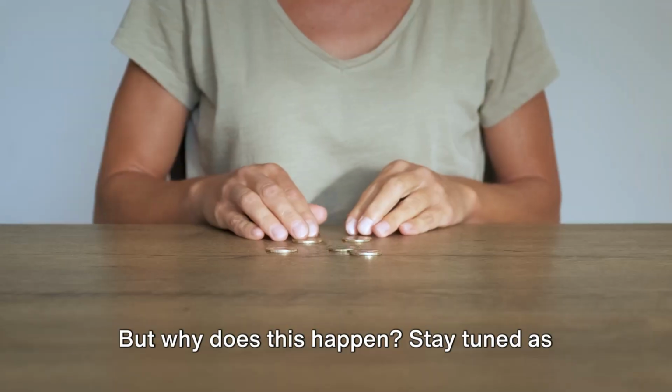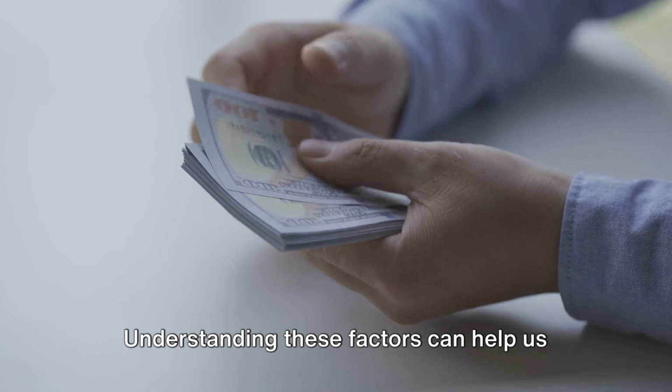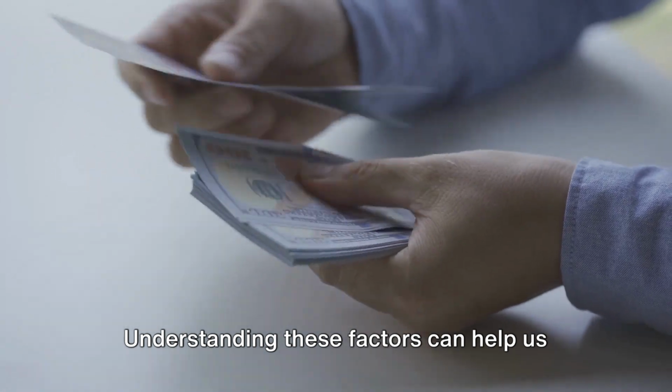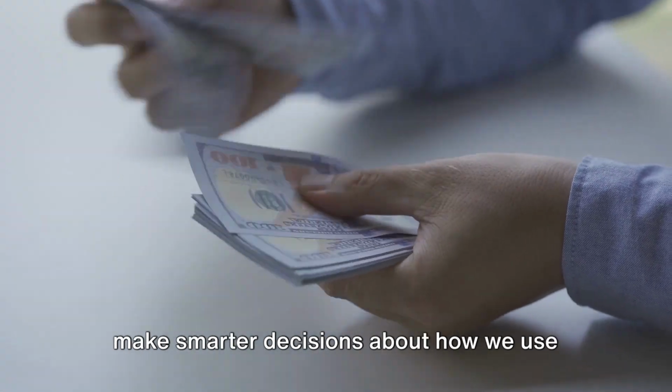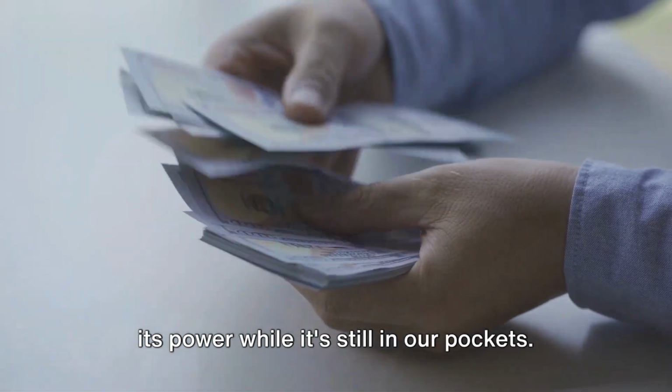So we see that inflation can shrink the value of your money, but why does this happen? Stay tuned as we delve deeper into the factors that drive inflation in the next scenes. Understanding these factors can help us make smarter decisions about how we use our money, ensuring it doesn't lose all its power while it's still in our pockets.